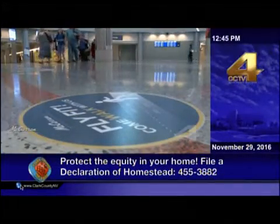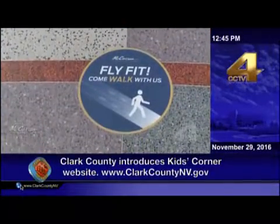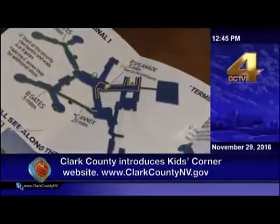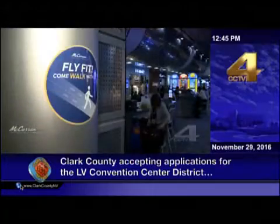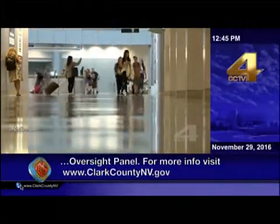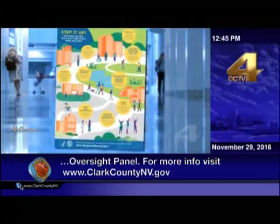FlyFit encourages walking as a way to fitness by sharing with travelers convenient walking paths located throughout the airport. Routes range from approximately 1/2 to 1.5 miles long, with options located before and after the security checkpoints. FlyFit is the first airport fitness program created in partnership with the American College of Sports Medicine and was developed in response to Step It Up, the Surgeon General's call to action to make walking a national priority.